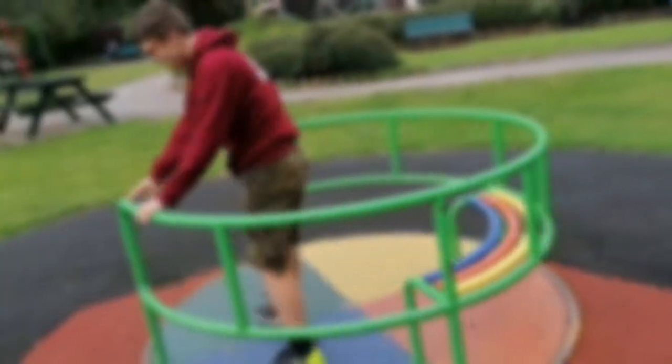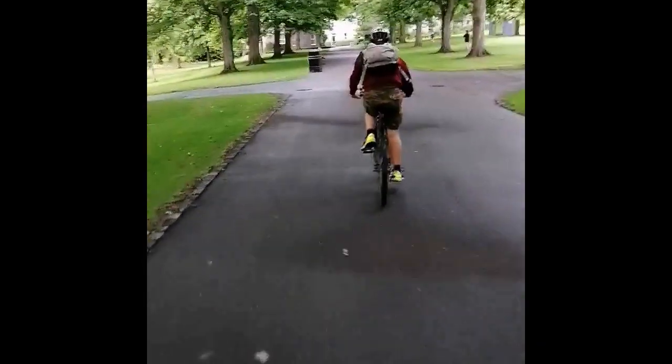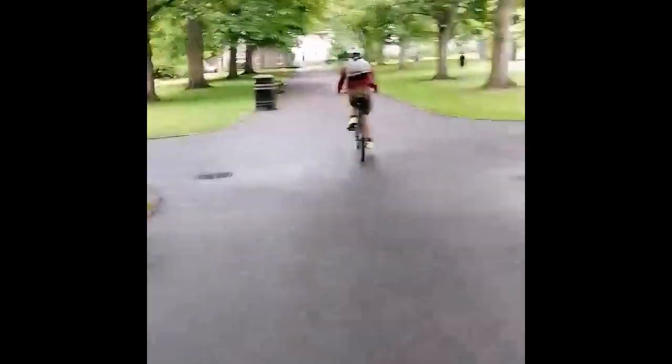Things to do, plenty of things to do. You've got the basketball court, you've got a skate park, you've got so many tennis courts, lots of grassy areas, and the little cycling thing as well. And then for accessibility, it does have sort of a ring path that leads you through everything, which people can go on. It's got a road that goes through the middle of it as well.